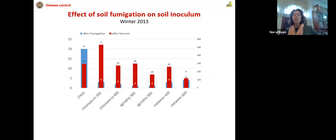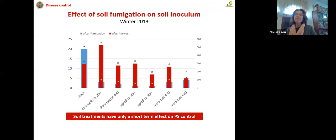And that is an important point which I want to show you. This is the inoculum levels in the soil. The blue columns are just after the fumigation, and you see this is the level in the control, which was decreased significantly by all chloropicrin and metam sodium treatments. But pay attention, after harvest, the levels in all treatments increased. It means that within 3 months, the inoculum is increased, and actually the soil treatments have only a short-term effect on powdery scab control.